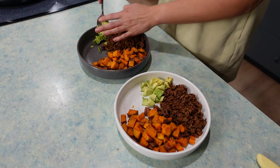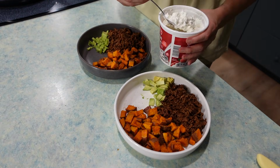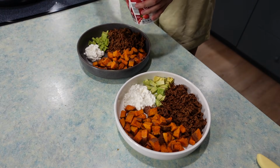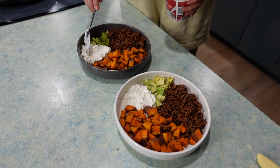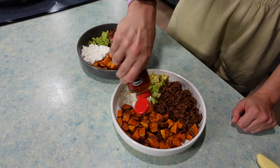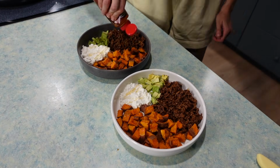After I add the avocado, it's time for the cottage cheese, and I decided to use the 4% cottage cheese for this one. I really didn't do too much to start off, but I will definitely be making this again, and I think next time I would use more cottage cheese. And then I'm adding a drizzle of the hot honey to each bowl.